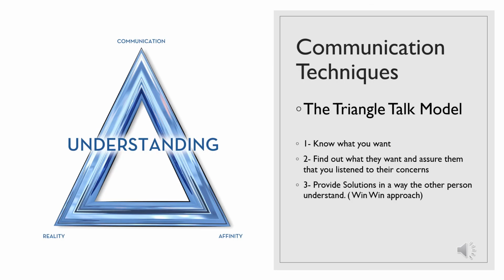A last communication tool that can be used, especially during a conflict, is called the Triangle Talk model by Kerr Anderson. And this model can be used when there is a conflict and negotiation is needed. Now, case managers will encounter situations when there will be some type of conflict. For example, either the patient is not interested in following the prescribed treatment, or a member of the team doesn't agree with the proposed treatment. So whatever the situation, the case manager needs to be prepared to deal with the conflict. And when it comes, this Triangle Talk model can help the case manager navigate that situation. So there are 3 steps.